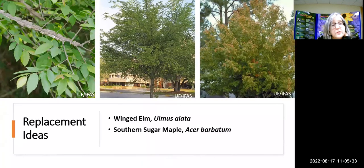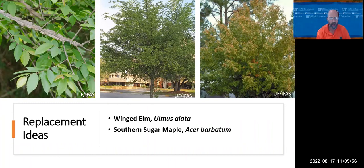This is just an up close of a winged elm. If you have this on your branches, that's perfectly normal. That's why it's called a winged elm, and it makes a very nice, attractive tree. And some suggestions for the sugar maple. Again, I think we are at its southernmost range if you want to try. Yeah, they're here, and you even see a couple of silver maples here in Hernando County. Very, very few. We're at the very edge.